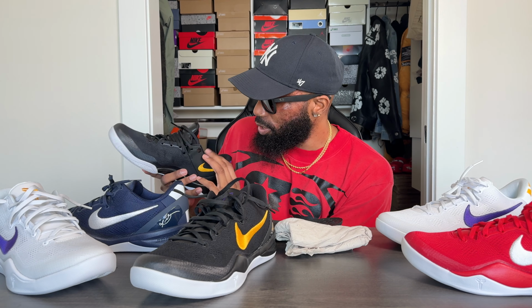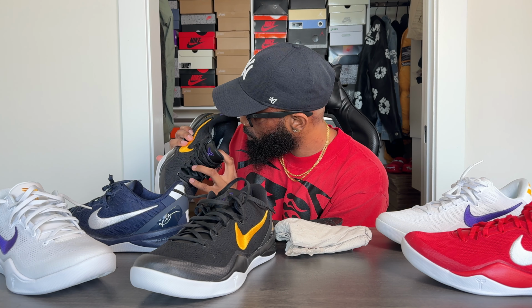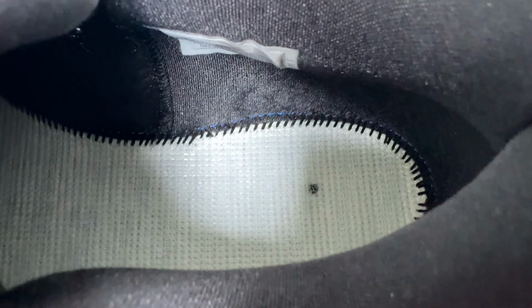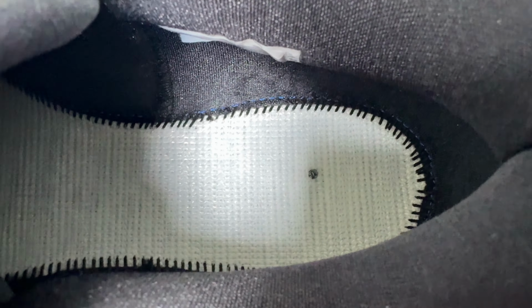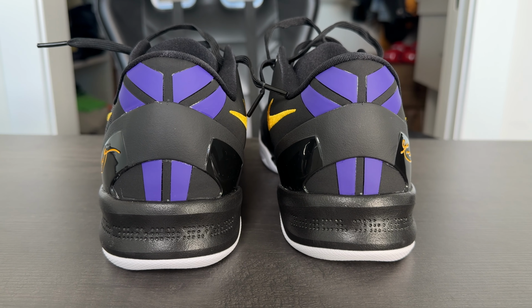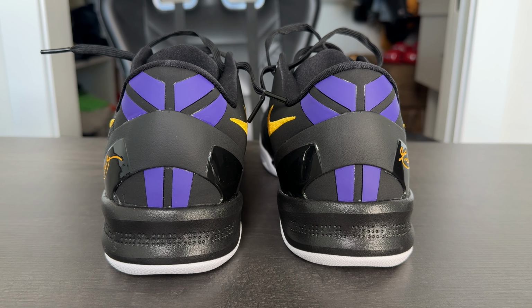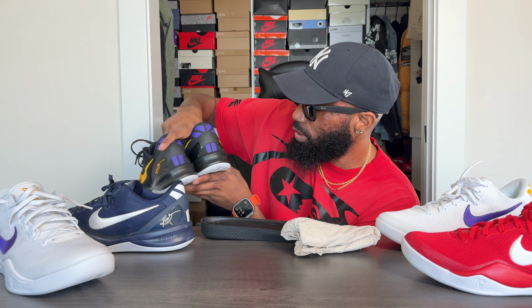Underneath the actual insole here, it is white with some black stitching, a little bit of like blue in there. You guys can see that, a little bit of blue like on the trimming coming towards the back of the shoes here. So the majority is black, you see like this black plastic over top of the Mamba logo in purple. And that's pretty much gonna do it for this shoe, guys, all right?